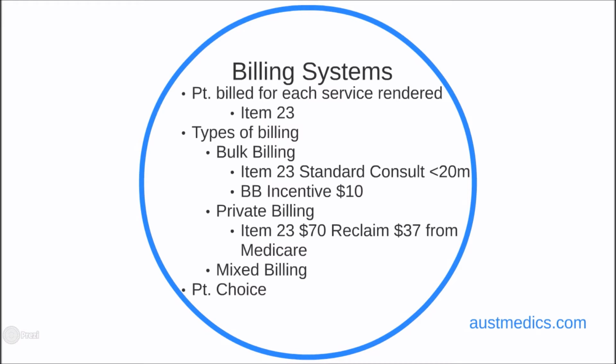time. But also you can mix it, so you could be private billing for the main consultations, but all the ancillary items, like a chronic disease management plan, you may say to them, look, I'll bulk bill you for those additional services. So it gives you a lot of flexibility. So let me just look at some items, and that will give you some flavour as to how you bill as a practitioner.